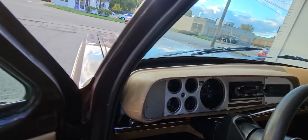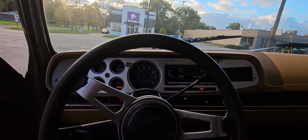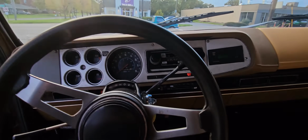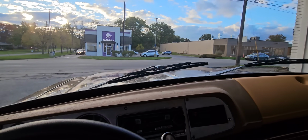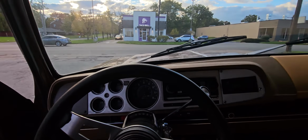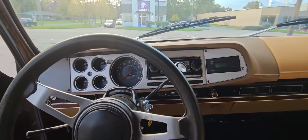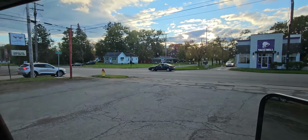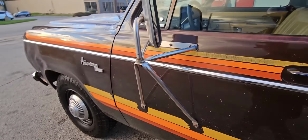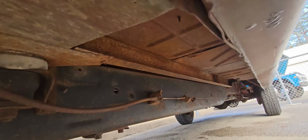Lights and gauges all work. This thing runs and drives so nice. Fires right up. Lights, gauges, heater, wiper, everything works. The only thing that doesn't work, I gotta put a radio in it. I have a radio, I just haven't put it in yet. But really nice truck. Like I said, she's rust free. Clean truck.